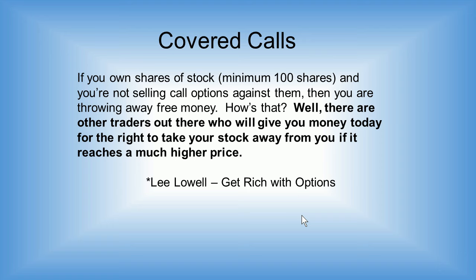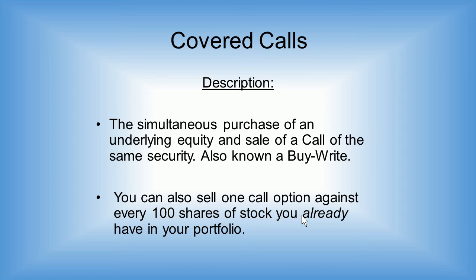And that reason is pretty clear here in a quote given by a gentleman named Lee Lowell, who wrote a book called Get Rich with Options, which is very popular here at VectorVest. And he says that if you own shares of stock, a minimum of 100 shares or one contract, and you're not selling call options against them, then you are throwing away free money. Well, how's that? Well, there are other traders out there who will give you money today for the right to take your stock away from you if it reaches a much higher price. And that's why we like to use covered calls.